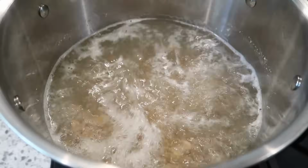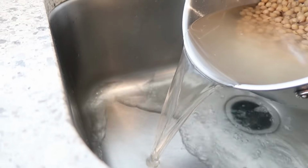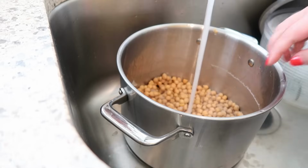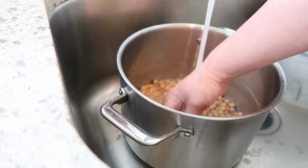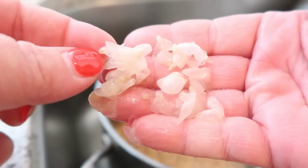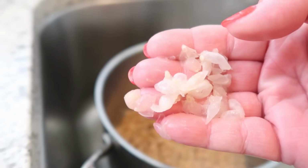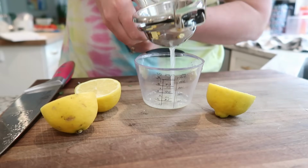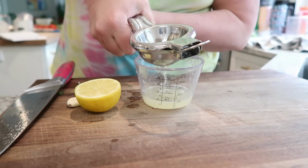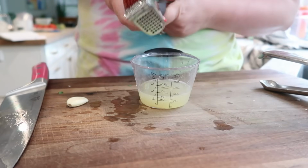The reason for doing this is that it loosens the skins on the chickpeas, and this is definitely not necessary. Okay, so if you are short on time, just buy packaged hummus. But one thing that this recipe does is it allows you to remove the skins on those chickpeas, and when you puree up the hummus mixture in your food processor, it makes for a super, super ultra creamy hummus. So if you have a little bit of extra time, I totally encourage you to try this recipe.